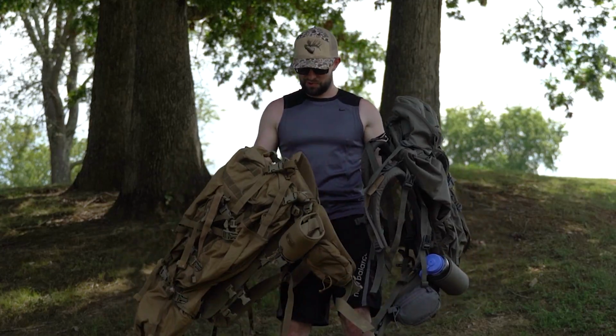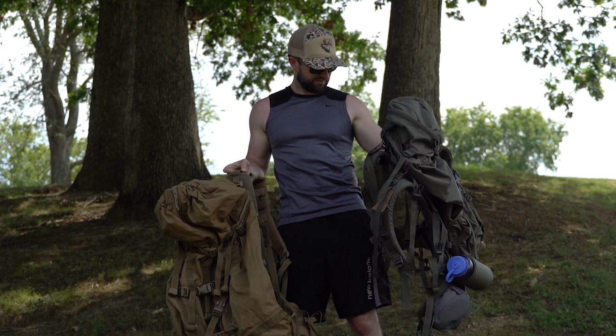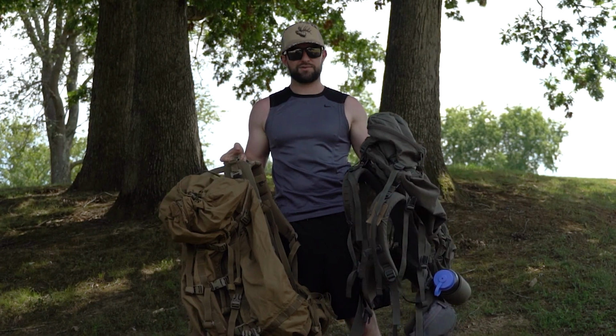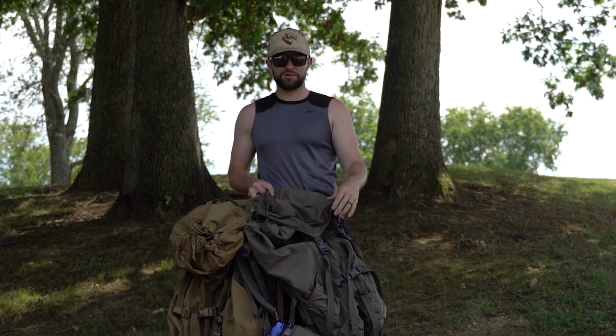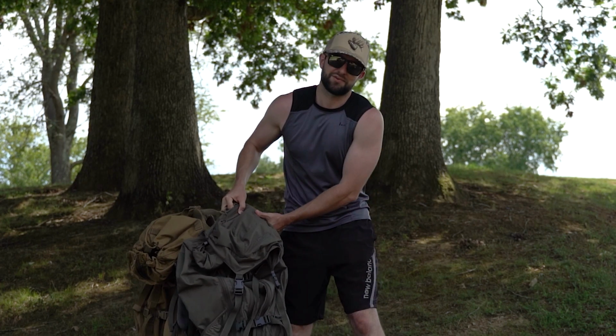I think these are both a step up above the rest of them, just between all the features and how comfortable they are. There was no squeaking on any of these. The only downside with these is you got to pay extra for them. You got to pay extra for the accessories.